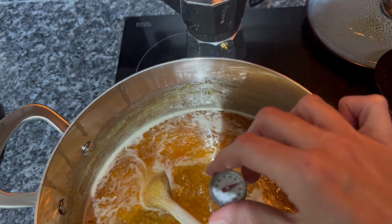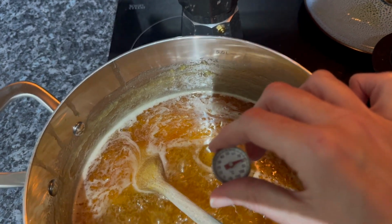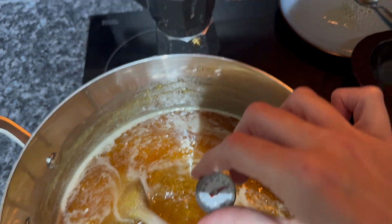I'm not good at this kind of thing where you've got to bubble it till it's... I've taken a couple of bits out and put it on the plate, and then I put all the jars into the oven when we're nearly there.